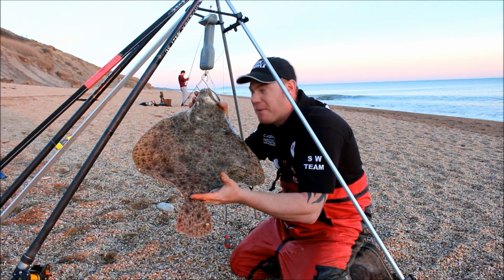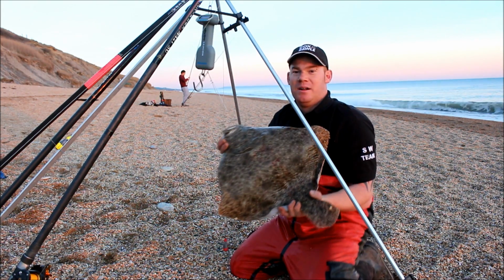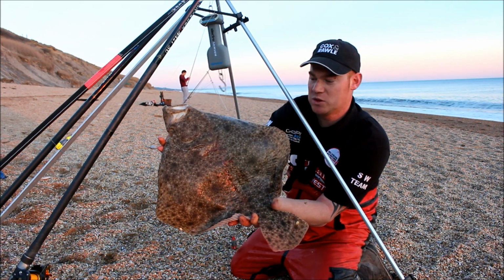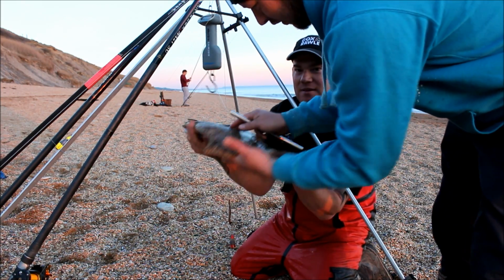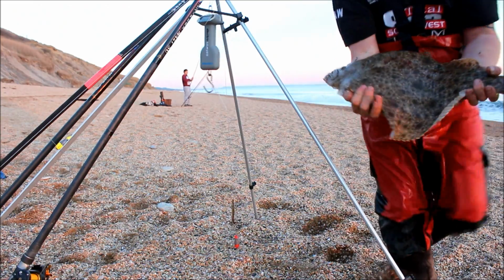Unreal, that's my PB turbot from the shore, so we're going to get him on up now. That beats your own by about 6 pounds, doesn't it? Yeah, my biggest is 4.8. Look at that. That's a monster turbot. And you can see the girth on that fish. That's 3 or 4 inches, that is.